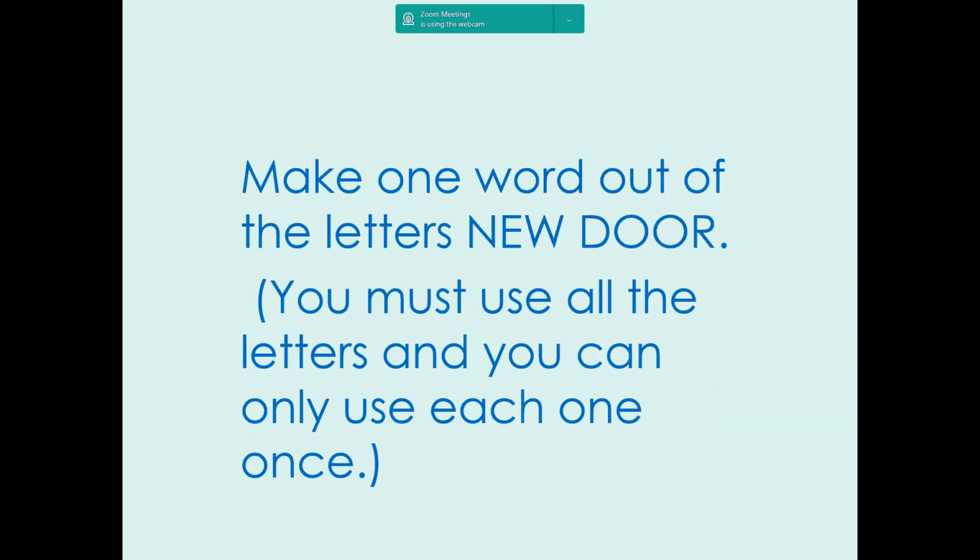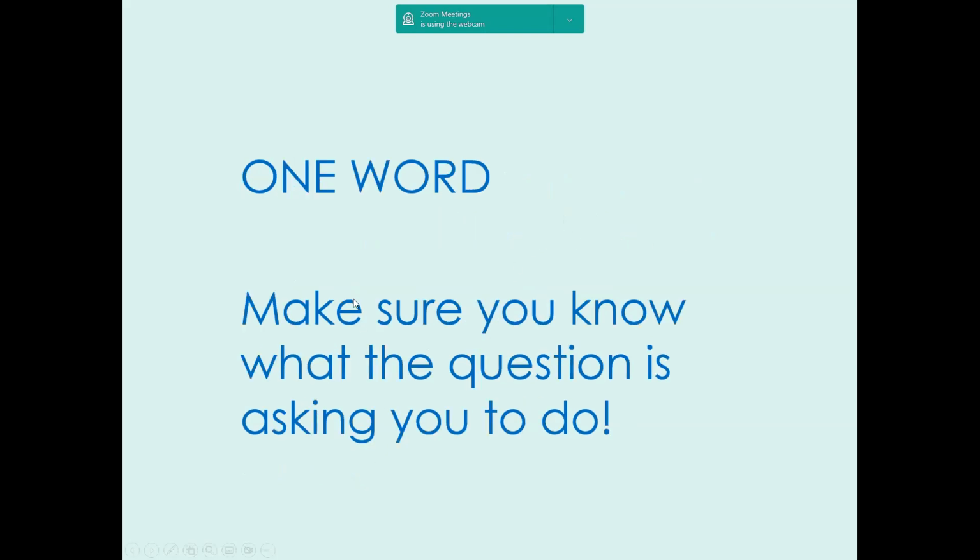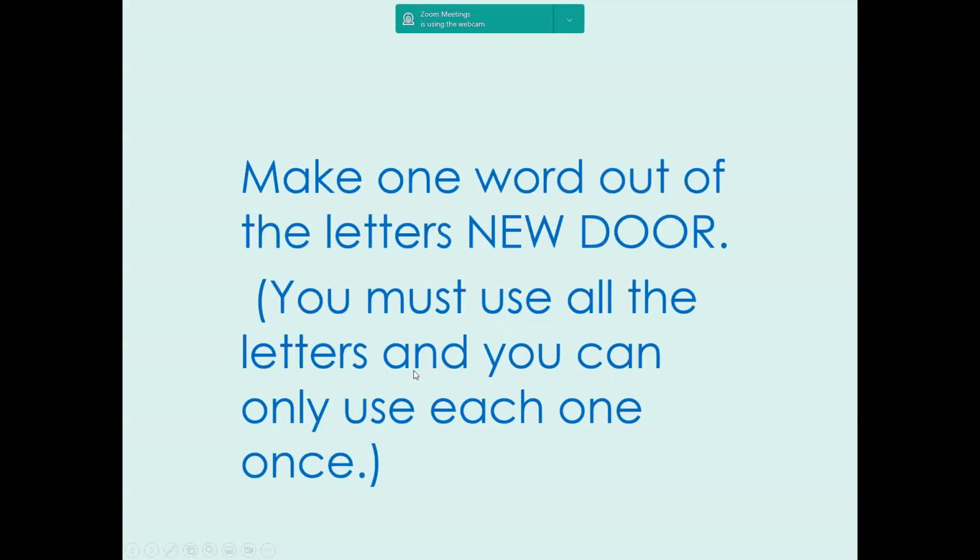And what about this last one? Make one word out of the letters new door. You must use all the letters and you can only use each one once. Lena? No? Fail again. Oh, somebody's Kelly. Kelly is saying one word. Yes. Make one word out of new door. O-N-E-W-O-R-D. The question tells you to make one word out of new door.